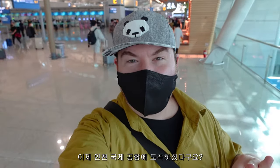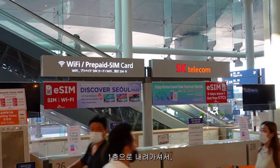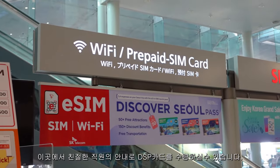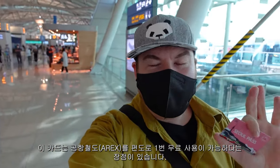So now that you've arrived at Incheon International Airport, you're going to want to pick up your Discover Seoul Pass. And you can do that by going down to the first floor and checking out the SK Roaming Center. And the friendly staff there will hook you up with your physical card. What's even better about this is that this acts as a one-time ticket on the Airport Express.